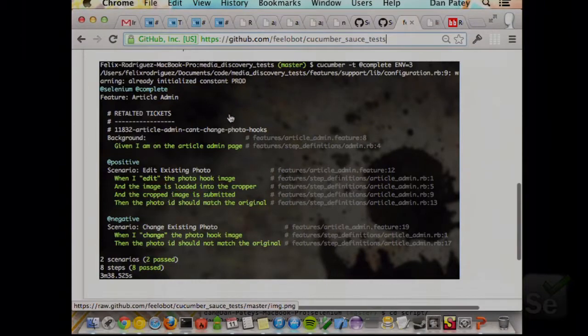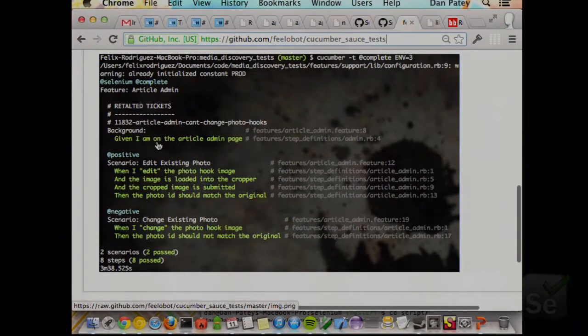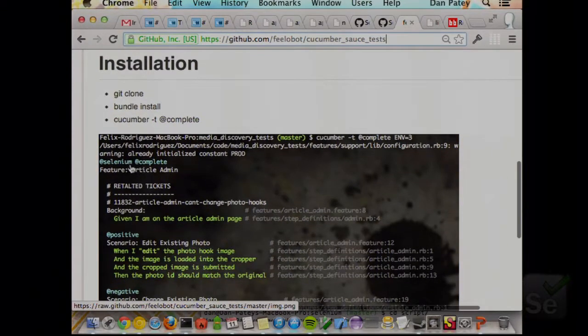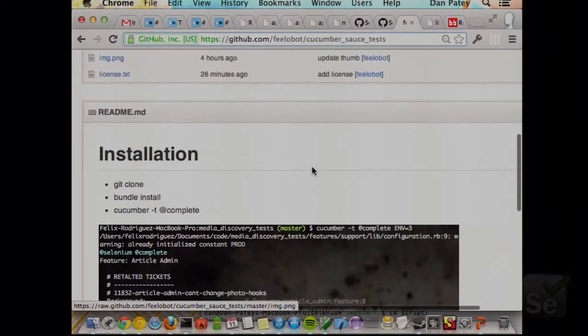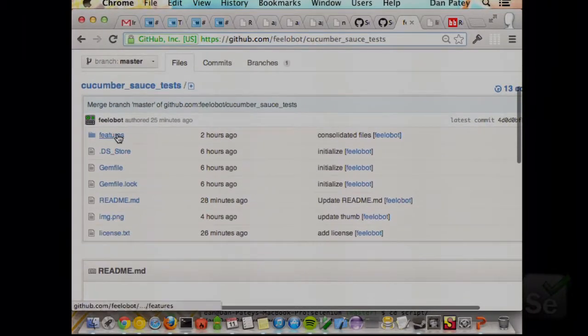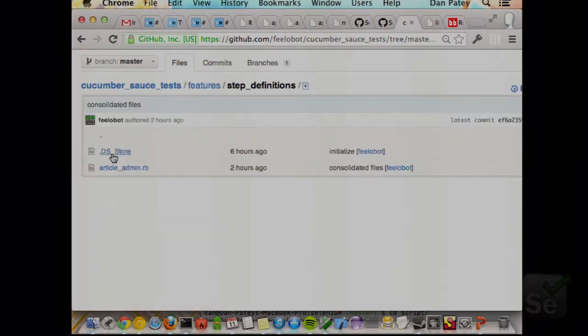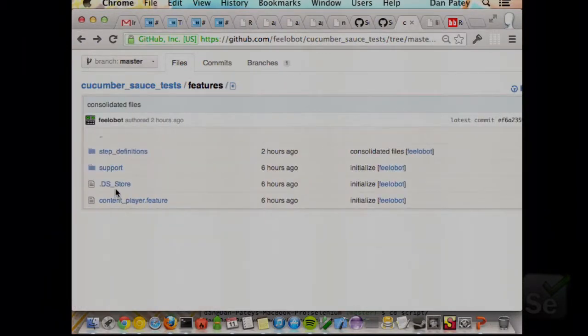An example of how these sentences are executed. This is what the terminal output looks like. So all I have to run is cucumber -t for tag, and then complete. It'll run all the complete specs that we have, and then it'll run it on our staging environment number 3. So pretty much a product manager could just write out this feature file, which is right here.